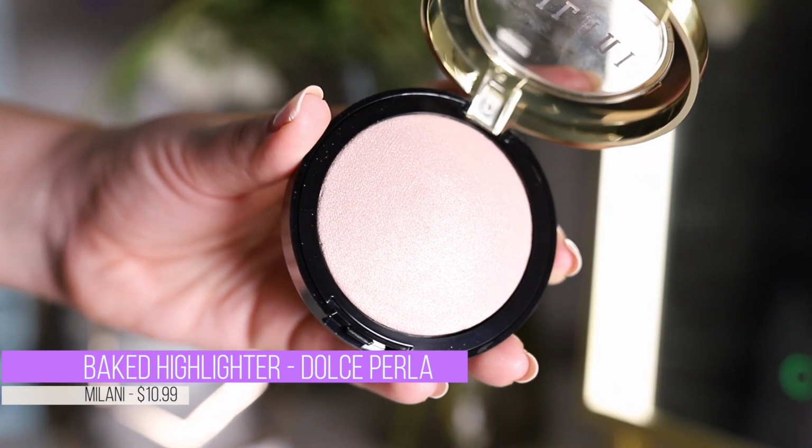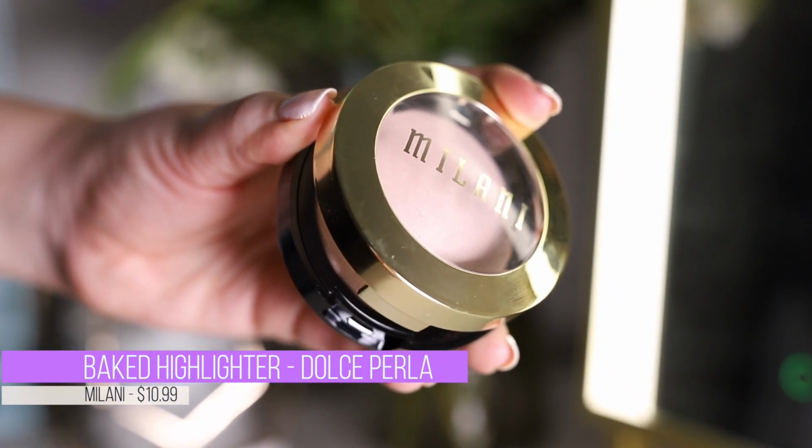All right, next up, I have a highlighter for you guys. This is the Milani Baked Highlighter in Dolce Perla. Oh my gosh, you guys. I am such a huge fan of MAC's Soft and Gentle Highlight. This is the absolute closest dupe I have ever found to it.